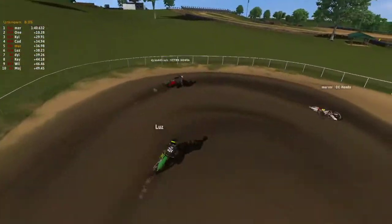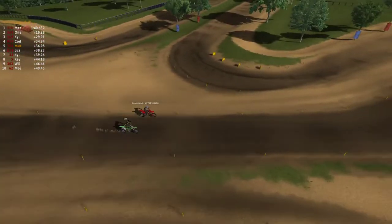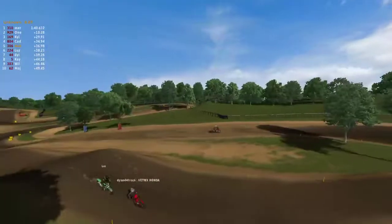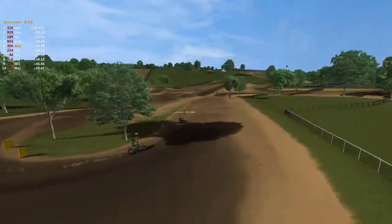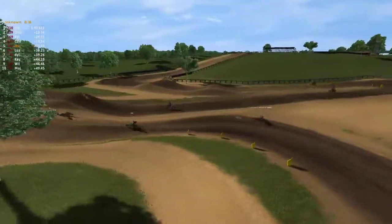Dylan passes Luz, takes the outside. Luz goes in. Oh, he almost runs into Merv, who goes down, gets pushed off track, but maintains composure, hits the triple, and keeps his position in front of Luz. So Dylan just gained 2 positions with that move. Dylan is now in 5th place, moves from 7th to 5th in 2 corners. And that puts Luz in 6th.